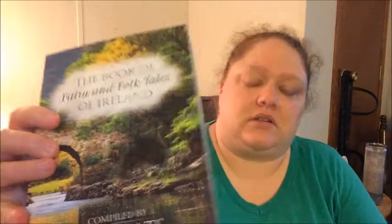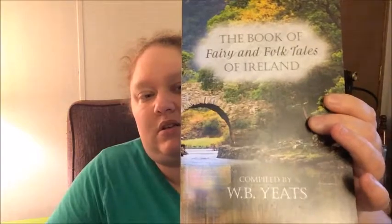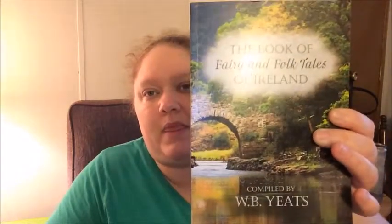But I've always really liked his work. He's always fascinated me. So, Best Love Yeats. Try to put these somewhere they don't smush each other. I have another one, another book that has to do with him, sort of. Book of Folk and Fairy Tales of Ireland, compiled by W.B. Yeats. I got that at the National Museum as well.